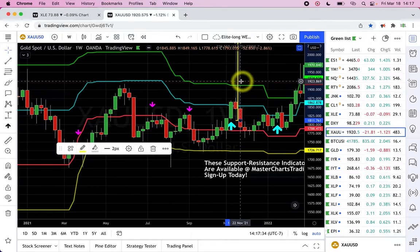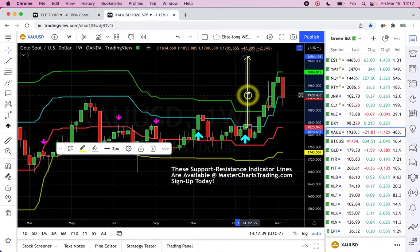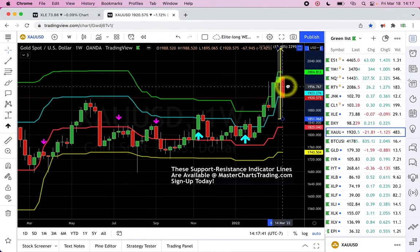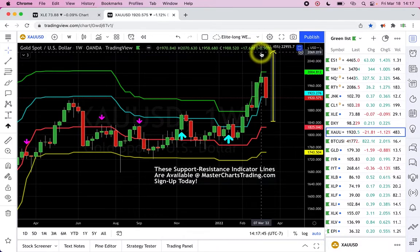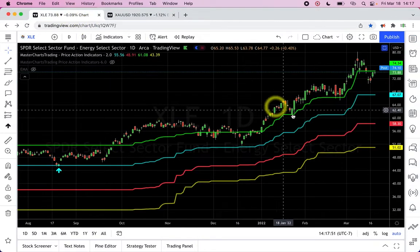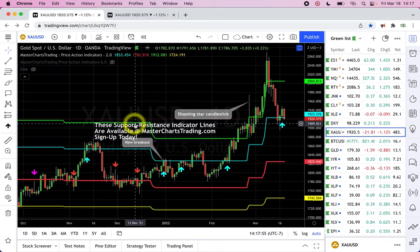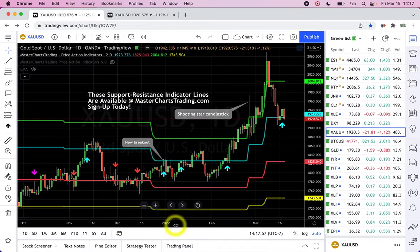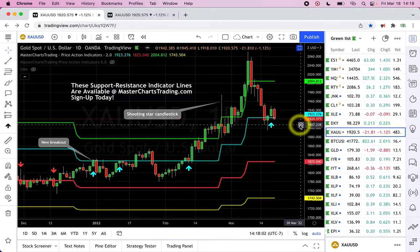It was a nice run higher to almost all-time record highs. And you can see that we kind of spiked towards the records and then pulled back. So right this instant, if we look on the daily charts, we're sort of right at this support resistance line right there. So this support resistance line is at 1923. This is XAU USD.